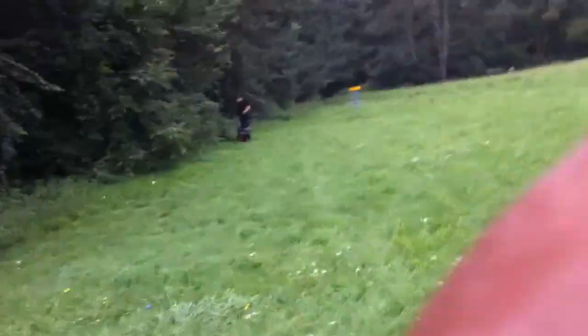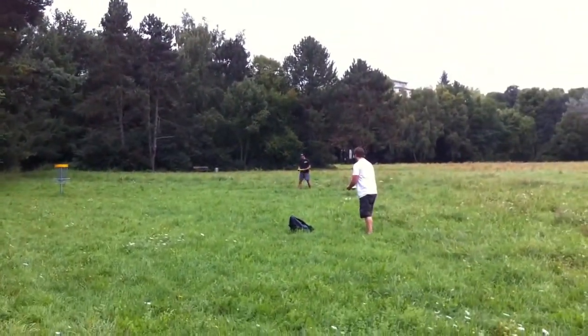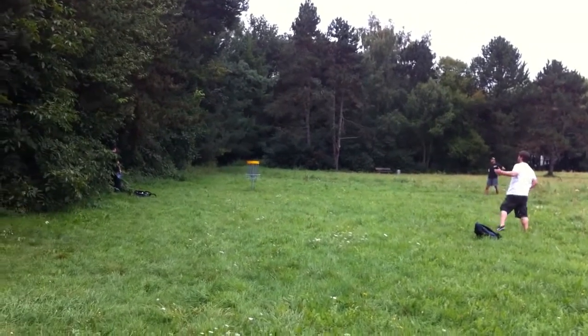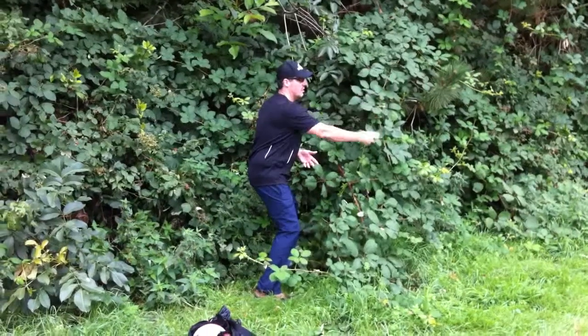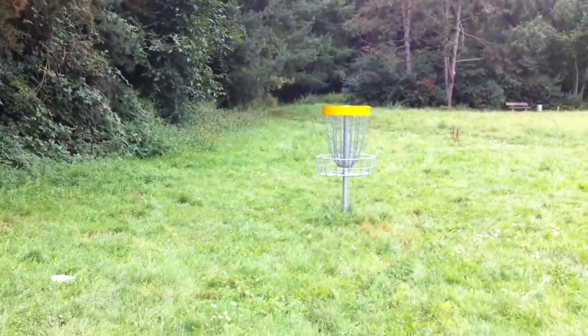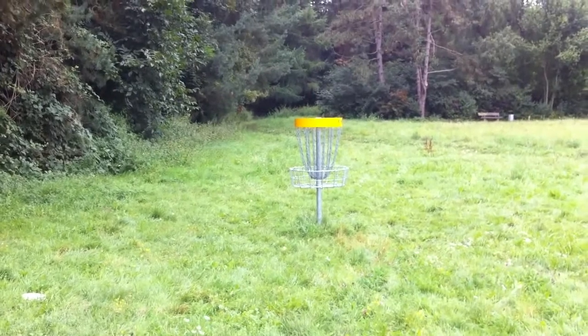That was a bit long. Not too bad of a shot. Here comes Mr. Todd, putting, not even that high and short. James for birdie. Out of the thorns. Wobbling it against the basket. That would be a par.